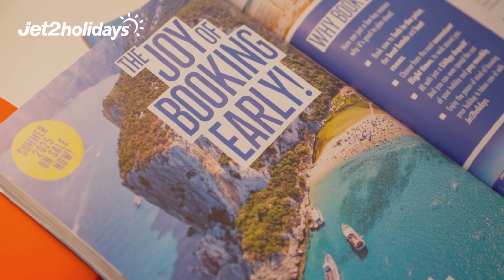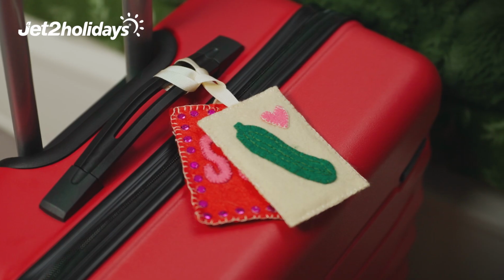Holidays, best time of the whole year, but how can you make sure you're getting the most value for money? Brits are now spending upwards of £2,000 a year on holidays abroad. It is more important than ever to try and keep those costs down and get the most for your money. So grab a cuppa and I'll share with you my top tips for getting the best deals.